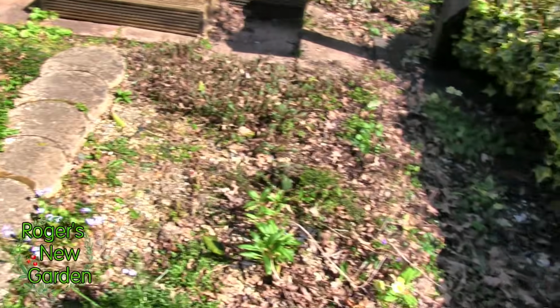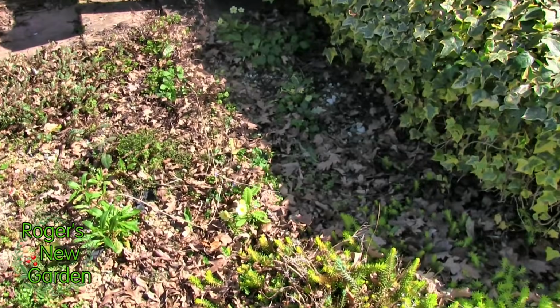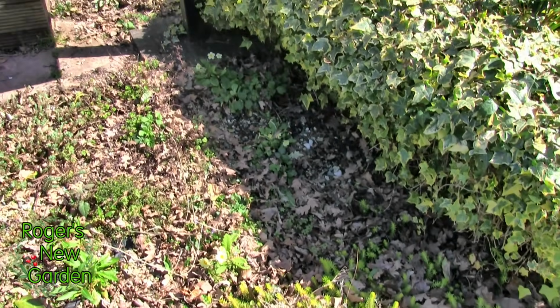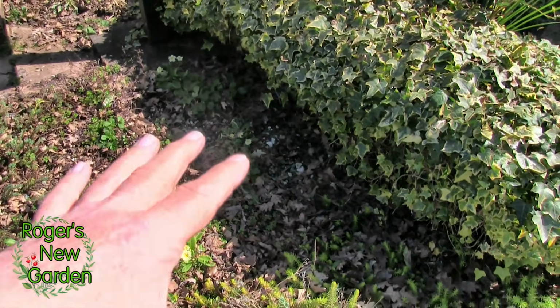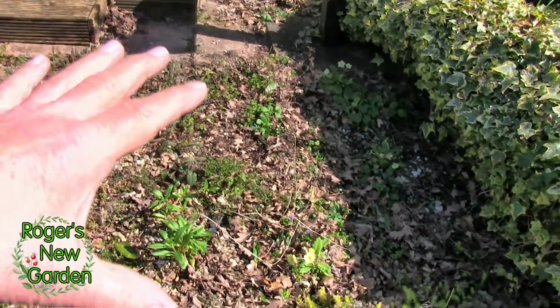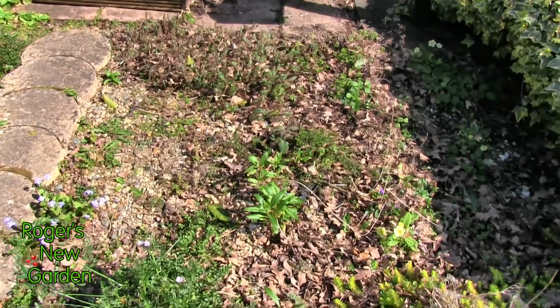Up in amongst here we have weeds, so I'm going to have to start weeding. I know it does my back, that's the problem. There's a few primroses up there. Quite a few of those died in the heat waves and everything last year. In amongst all of this is some nice ground cover and weeds. I need to sort the weeds out.